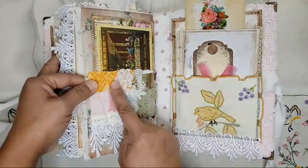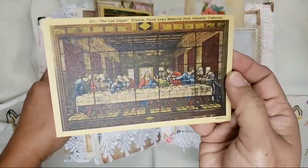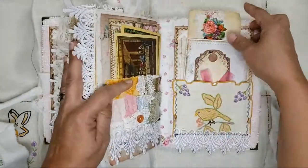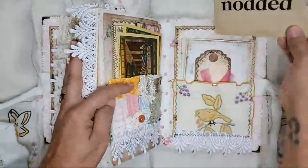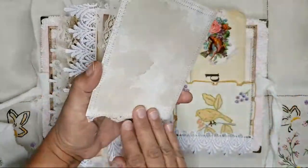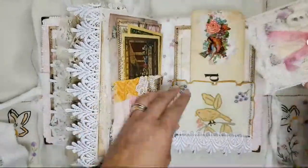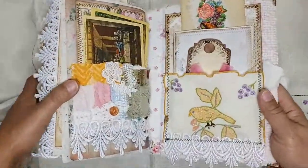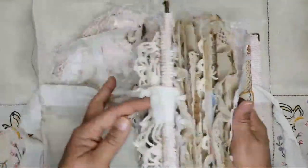And then another snippet pocket here, and then you have a few more postcards in here. Look at how gorgeous. Love it. And then here is another die cut piece. She can use this as a bookmark. And here is another little notepad with a tag, and it's held by this beautiful, oh, I love that. Look at how pretty that is. Handkerchief. So that is it.